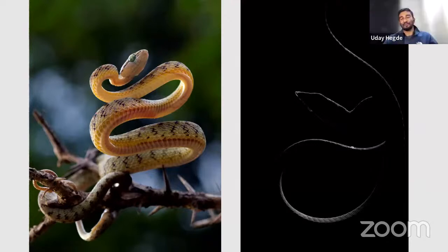So I always love to play with lines and light and shadow. This was shot with just a single torch light. The one you're seeing on the right-hand side is one single torch light from the top angle. That's how the image is created here.